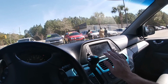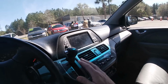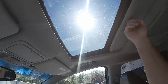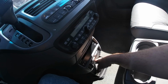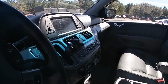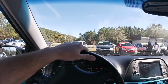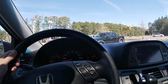One thing that's a positive on this Honda right here, the AC's blowing nice and cold. As you can tell, not a bad minivan. You got your DVD player up here on the roof, you got your sunroof right there, sunglass holders, it's got leather, heated seats. This thing is loaded. Well, let's see how it drives, because that's what we need to do, right? It's got a shimmy, shimmy shaw, shimmy shoo, like the old brother says.